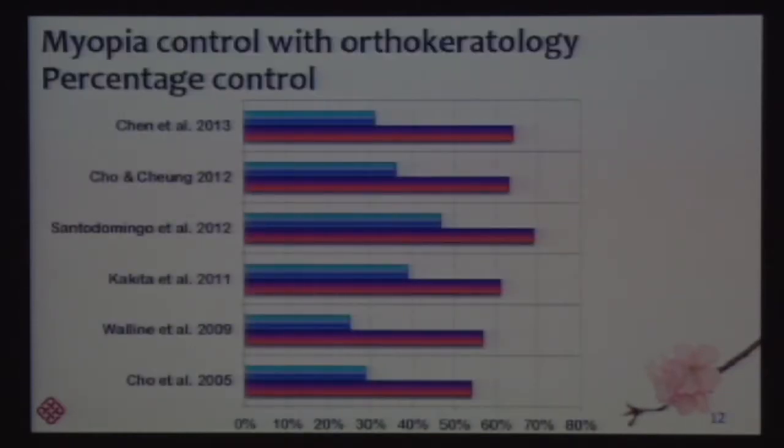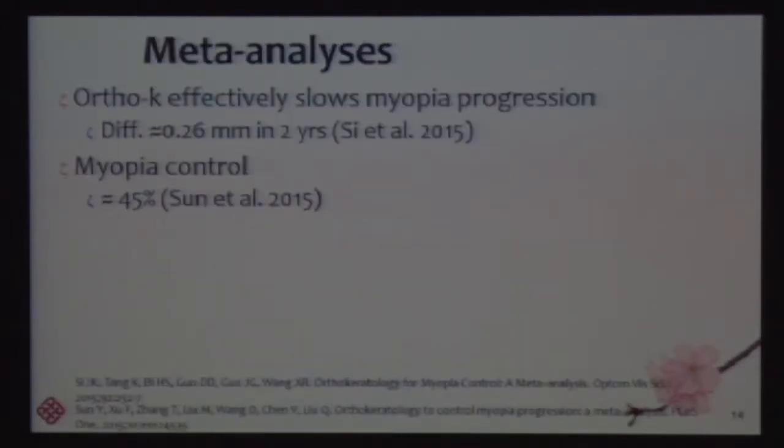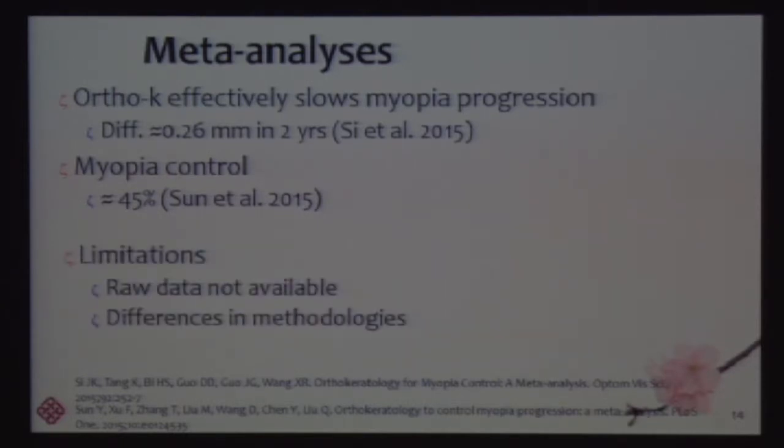So if we look again at a quick chart with all the different clinical studies that have been published, I beg your pardon, you can see that the range of control is from 32% to 50-something%, 56% actually. And the randomized clinical trial shows about 43%. Of course, we have C et al. and Sun et al. who have done two meta-analyses, and they have shown that myopia control with OrthoCare is about 45%. Of course, there are limitations because raw data are not available and methodologies differ.